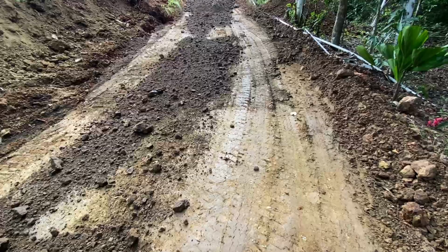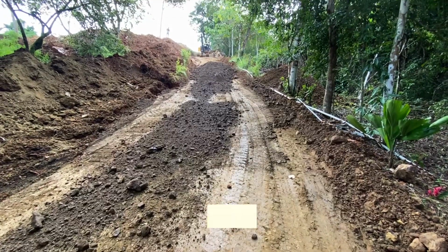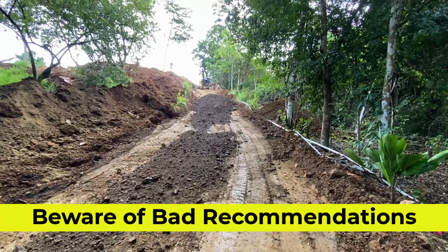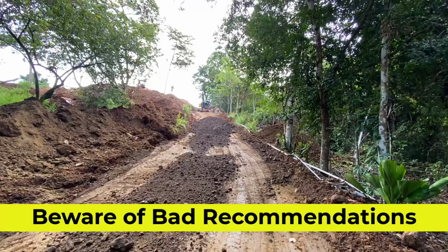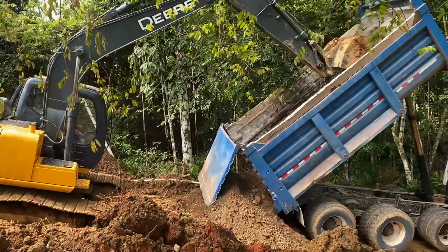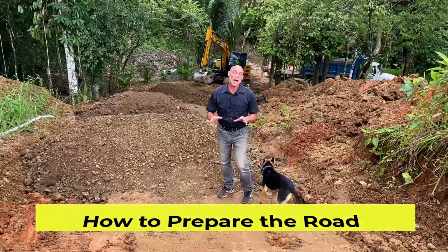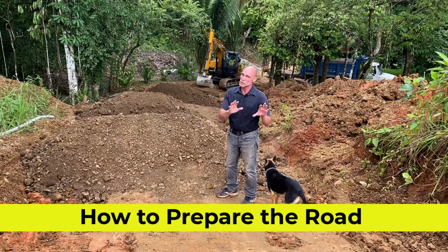Well, the biggest factor was that the first crew we hired on a bad recommendation didn't prepare the road right. So after digging out the truck, this new crew stripped the road down back to the clay and started building it the right way. So let's talk about preparing your road to your site.